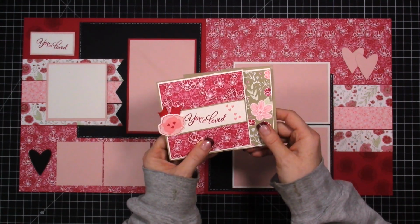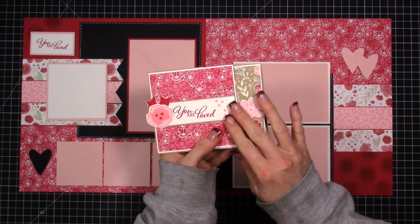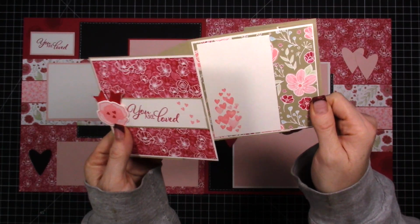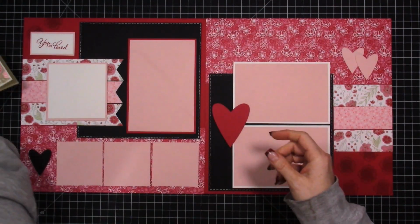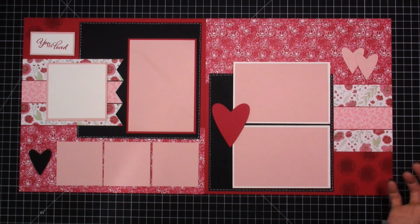It's super cute. It's like a fancy fold kind of card. She uses Crumb Cake as her card base, and you get all of the pieces to make the card and all of the pieces to make the bonus project as well. So if you have any questions, please let me know.